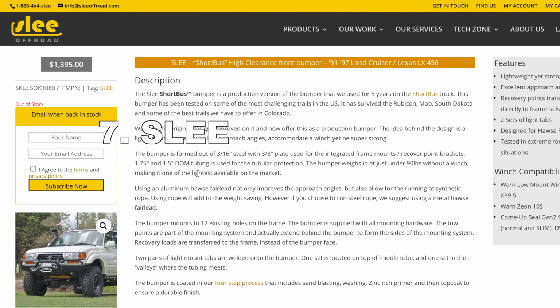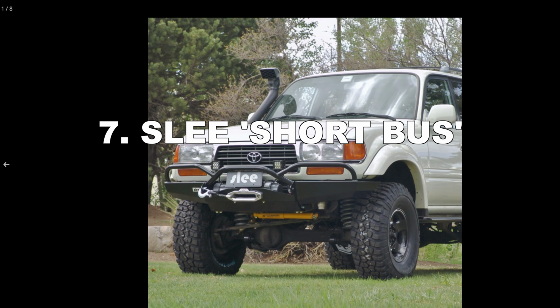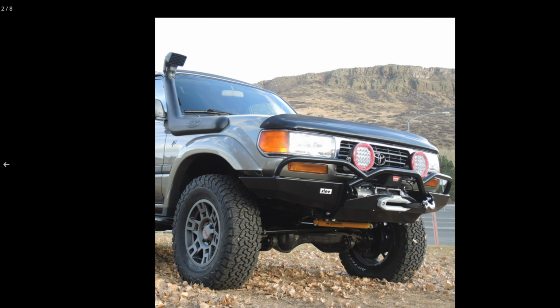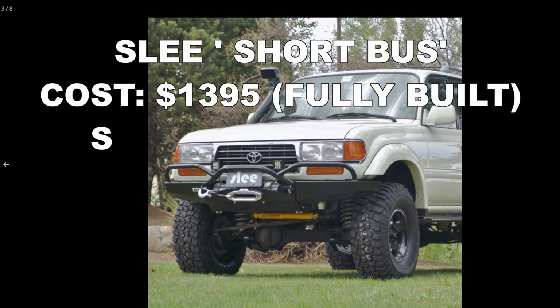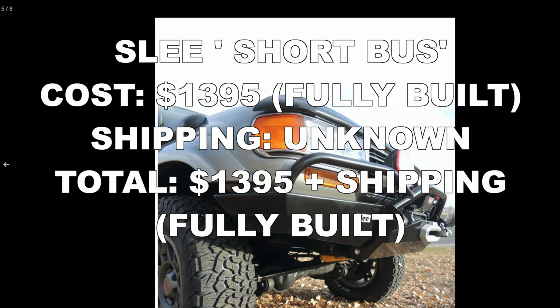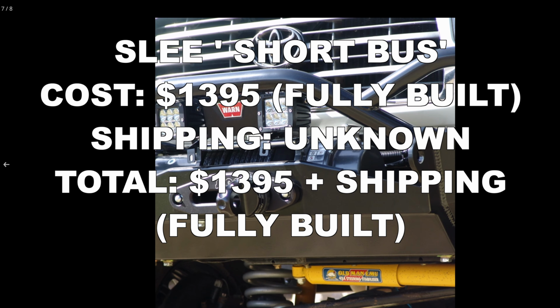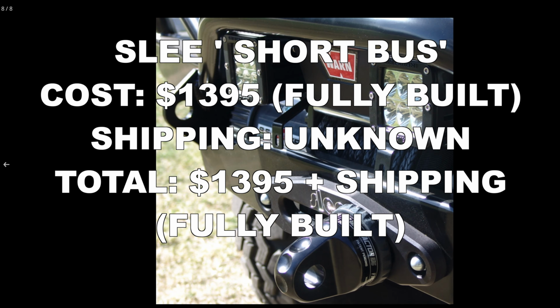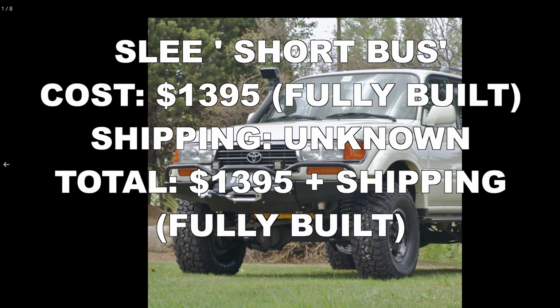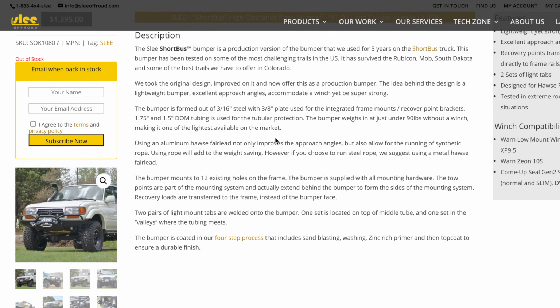All right, last but not least, we have the Slee Short Bus High Clearance Front Bumper. This is a solid bumper. A lot of really heavy rock crawlers and people that are super into crawling love this bumper just because of its durability. It's well made, and one of the best things about the 80 series community is that a lot of the vendors are fellow 80 series owners. They love the 80 series, and they've personally put them through the ringer, put them through the test.